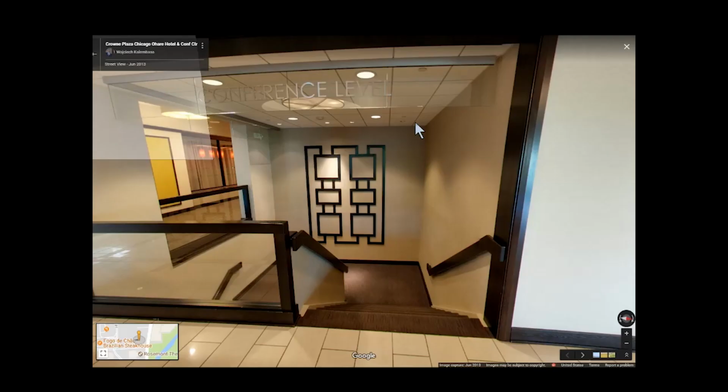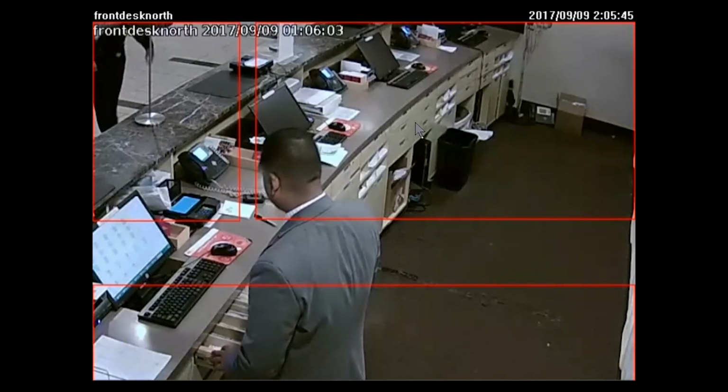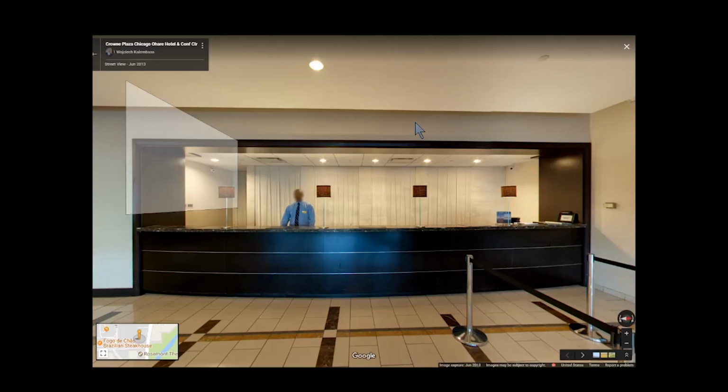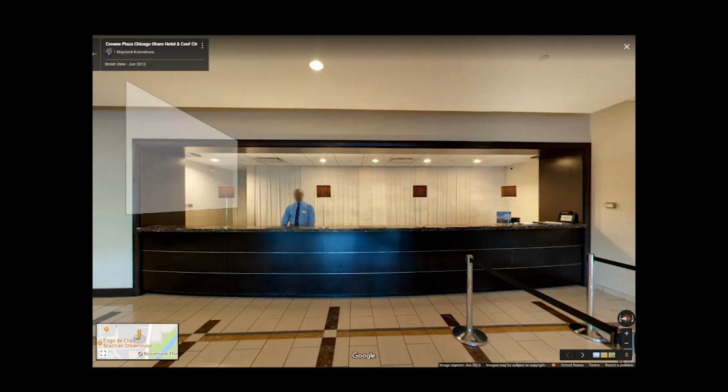Right there. And now he's back in the lobby. Goes to the front desk. And then sometimes at the front desk like this, I'll cut over to the other camera just to get a different look. That's not really that useful because you can't see him. But that's the front desk right there. He's over on that right-hand side of it. So if I was to go back to that, he's over here. Okay.